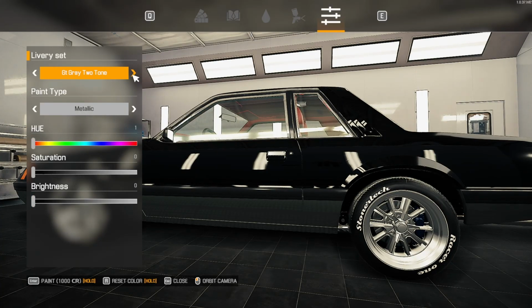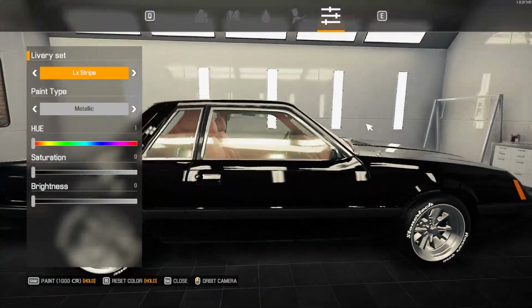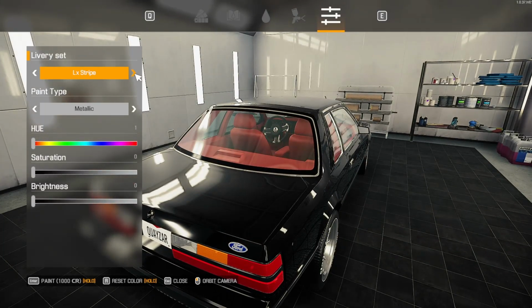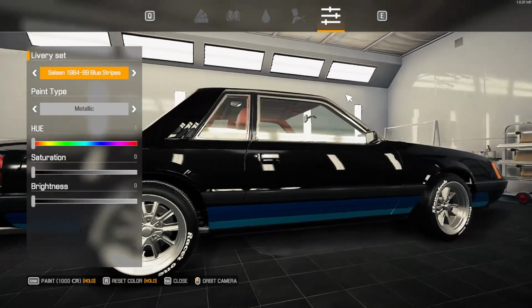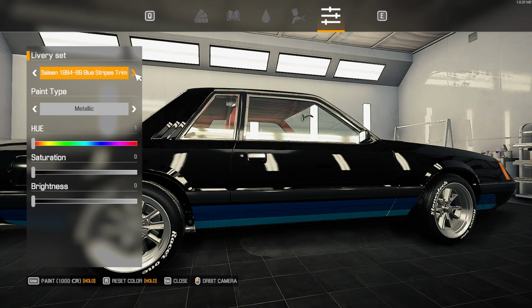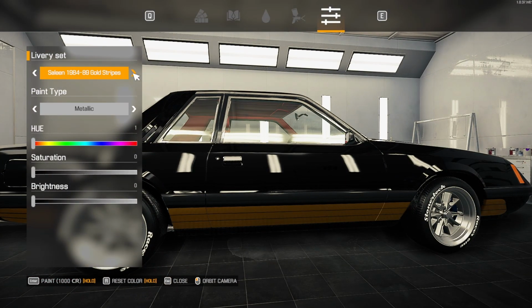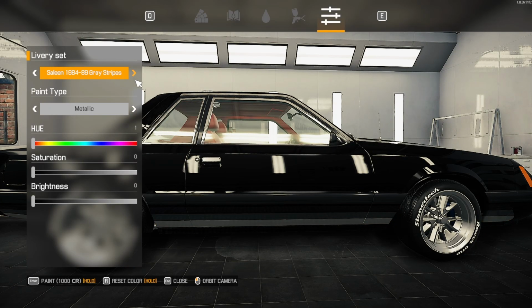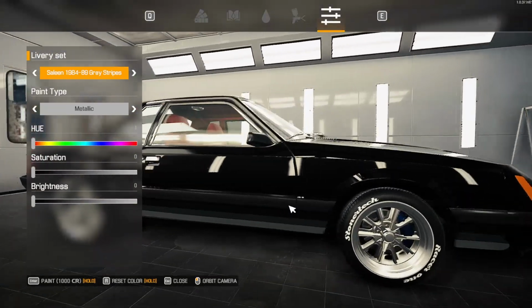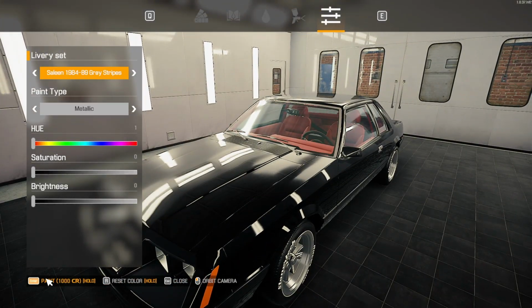Just to kind of highlight. You know, I don't know if I want the gray. LX stripe. Where's the LX stripe at? No idea. Oh, down there. That's actually kind of cool. Gold stripes. Gold trim. Lane stripes with the black. I think that's actually pretty cool. We're going to go with that right there, with the black exterior and the red interior. Yeah, we'll go with that.